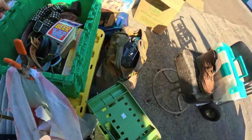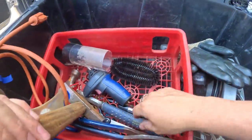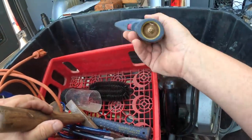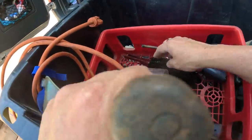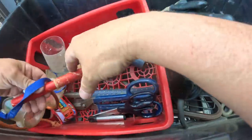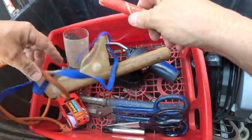And I'm gonna put that aside. I think, for some reason, that might actually have some value. I'm talking about on the secondary market, right? It's a little torch right there. It's cool. Nice. Fiskars. What's this? It's another drill bit. It's probably an expensive one.